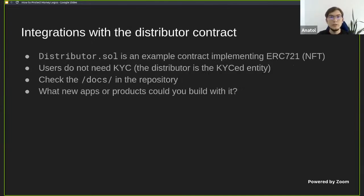Okay, so moving on, integrations with the distributor contract. Because with Nexus Mutual, you need to pass the KYC. There are distributors that can offer cover to people outside of Nexus Mutual, and technically, Nexus Mutual offers the cover to the distributor contract that's a member of the mutual, and then the distributor passes an NFT forward to the user. We have a distributor contract, which is an example contract implementing ERC 721, the NFT standard, and you can use it as an example and either modify or build on top of it.